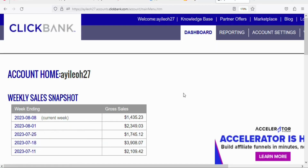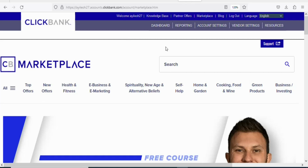The first step is that you have to find a product to promote. To find a product to promote, what you have to do is click right here, Marketplace. Once you click on the marketplace, you are going to see a page like this.